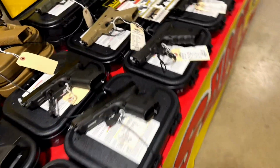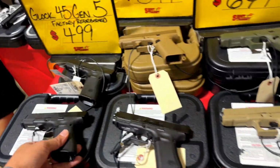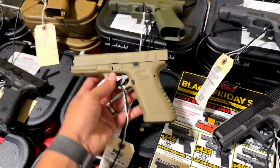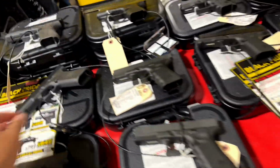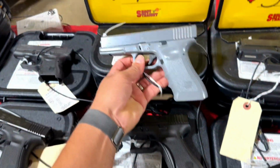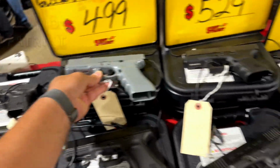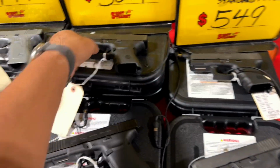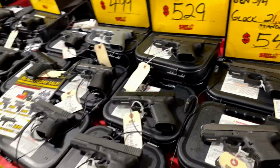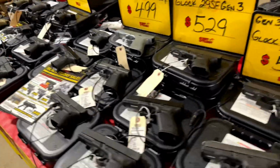Then we have some more basic Glocks over here with the Glock 45 Gen 5. These are refurbished, coming in at 500 bucks. The 19X at 600. The Gen 5 coming in at 600. We have the 17 coming in at 700. Gen 5, 550. The Glock 22 Gen 3. I'm guessing specifically the gray one, coming in at 500 bucks. And then the Glock 29 Gen 3, this one's coming in at 529. I don't know. You guys tell me what you think. Good price, bad price? I'm not really a Glock fanboy, so we're gonna move on to some better guns.